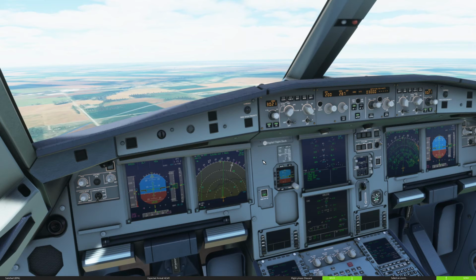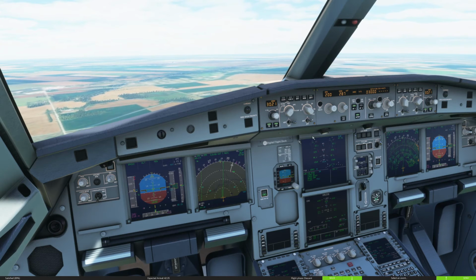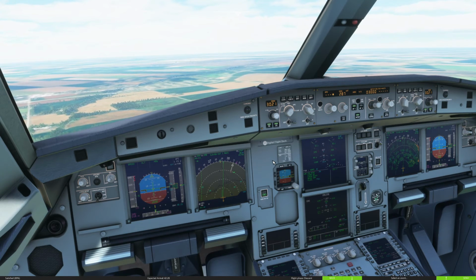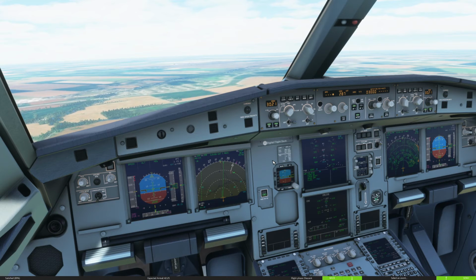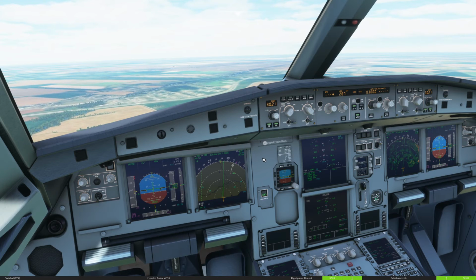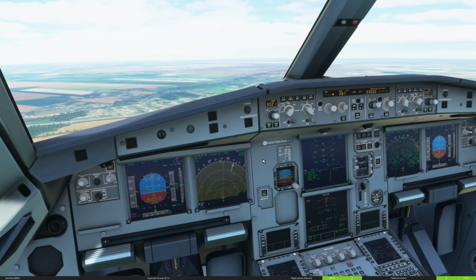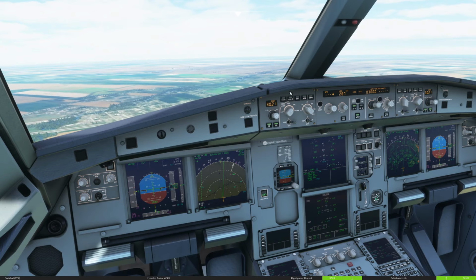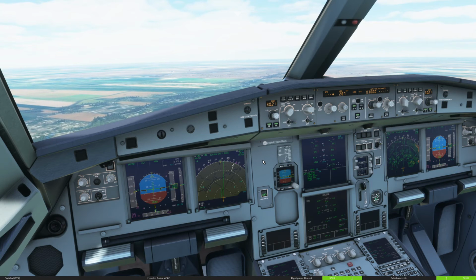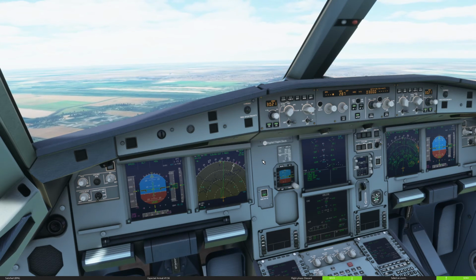Now that we're level, flaps 1. And speed to managed. Glide slope is now reading. Kind of see the airport up over there. 13 miles out.